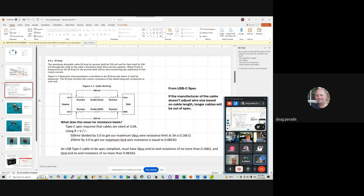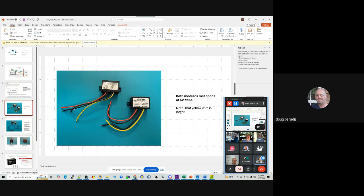Now, here's where I was going to talk about, because I saw this on one of the pictures of a robot in Discord. In Discord, you see these modules for sale. They're about $6 to $8. If you look at them, they say 5 volts, 5 amps. If you look at them also, you'll see that this yellow wire is bigger than the other 3, and they work great. If you put a load tester on this, it'll be 5 amps, you'll have 5 volts. So these are pretty reasonably made.